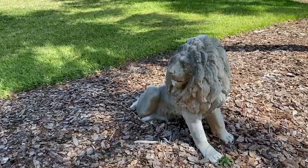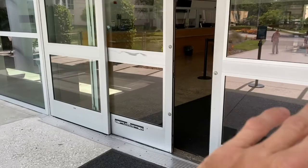A lot of lions on the property. Now, friends, it's time for the moment you've all been waiting for, the museum gift shop tour.